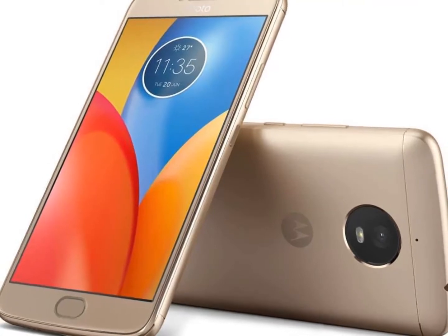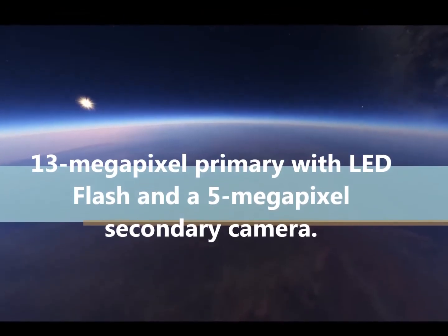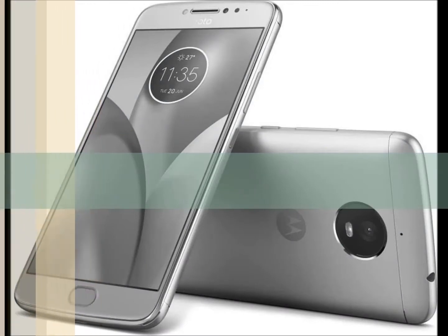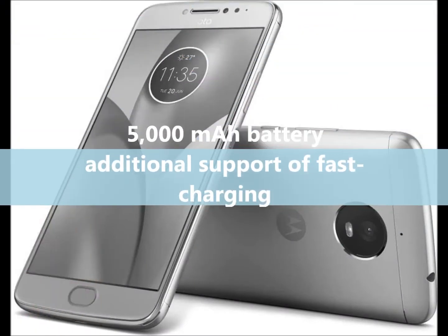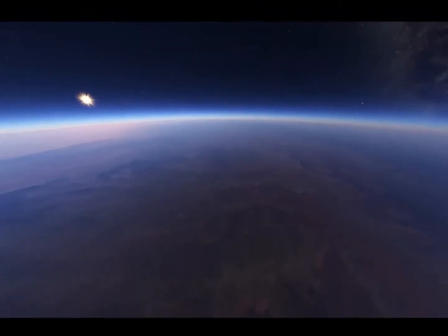720x1280 pixel resolution. Camera. The 181g smartphone comes with a 13-megapixel primary camera with LED flash and a 5-megapixel secondary camera. Battery. A 5000mAh battery will be used to power the smartphone, with additional support for fast charging.